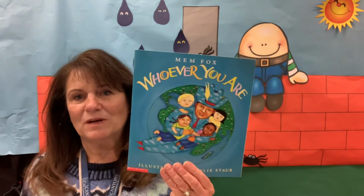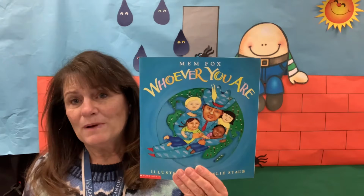So, do you know one of the best predictors of how well a kindergartner will learn to read? It's if he knows his nursery rhymes. Okay, and Mem Fox, you remember when you got this book at the beginning of the year, written by Mem Fox, she says children who know 6 nursery rhymes by heart by the time they are 4 are usually in the top reading group by the time they are 8.